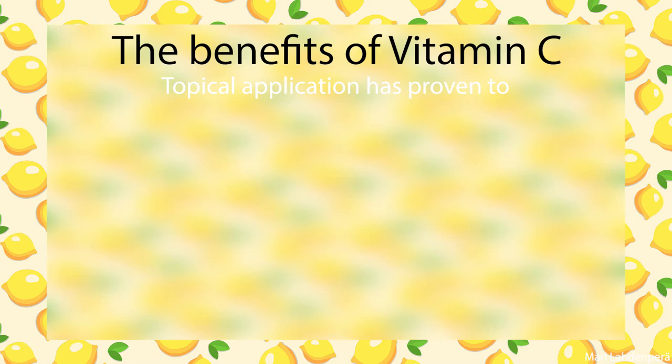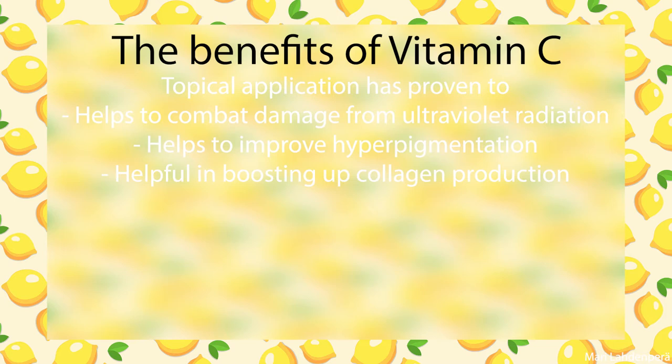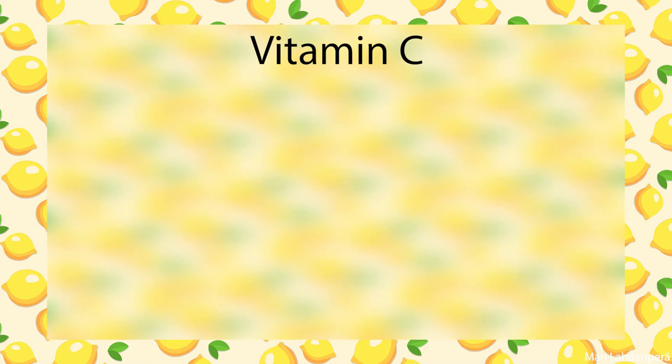The benefits of vitamin C. Vitamin C applied topically onto the skin has been proven to help combat damage from ultraviolet radiation, to improve hyperpigmentation, and to be helpful in boosting up collagen production in the deeper layers of the skin. But it is also known that when applied topically, vitamin C is not that stable. It degrades easily, and because vitamin C is water soluble, it has a hard time penetrating the skin's barrier.